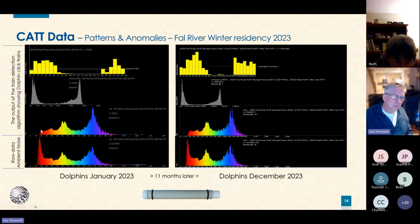But you see the animals. This is the actual clicks of the dolphins. They completely avoid that bit where all the noise is, and they use these other frequencies instead. Now, this was a bit unusual to me. These big peaks around 60, 70, I don't normally see such prominent peaks around there. 120 is a very popular frequency. I see quite a lot of that.